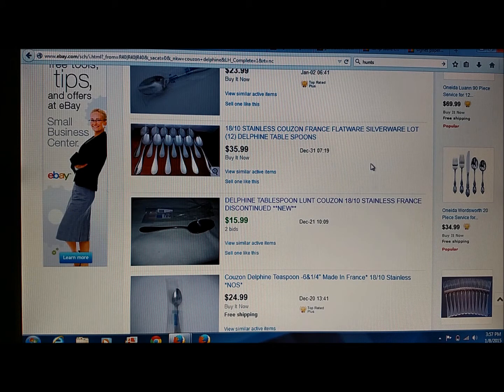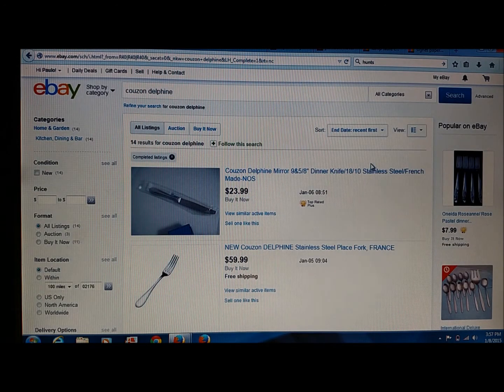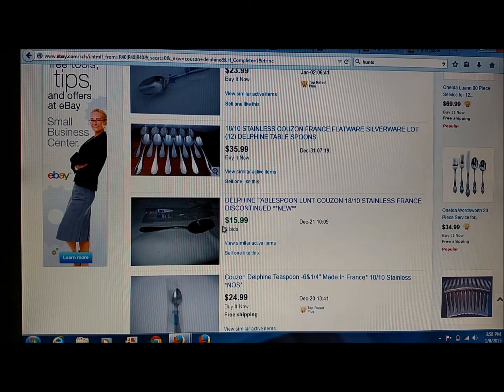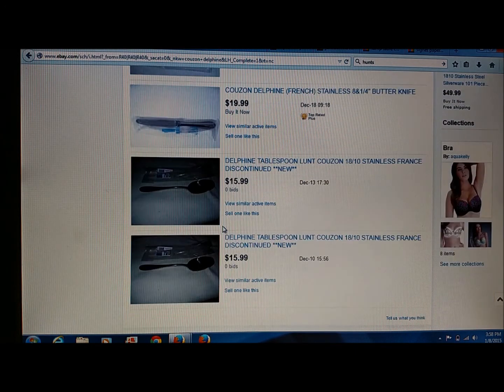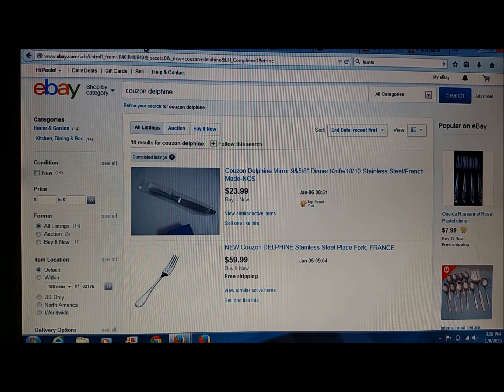There have been a lot of things that haven't gone through and sold, but it's interesting what people think the values are. Here's $24 for a knife and $60 for a fork, $60 for a spoon. Again, this is all stainless steel flatware. This is not silver. $55 for a spoon. It's difficult to see where they're going to get those kind of valuations, but I suspect my $2 investment for 36 spoons is probably going to be okay.